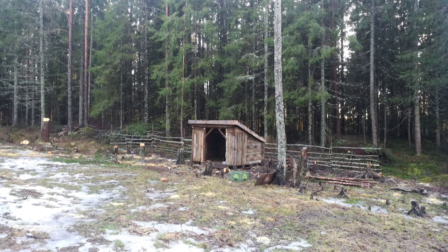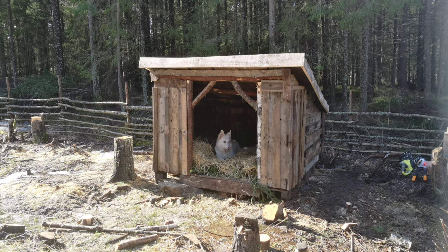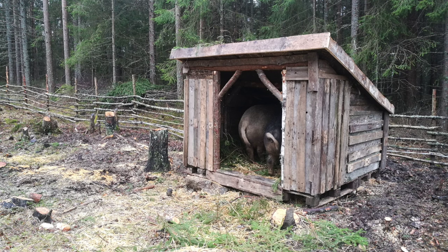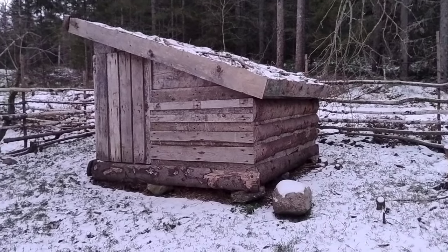We chose to use pallets because we had a lot and it's for free, and we like to upcycle instead of using a lot of fossil fuel and time to make planks or even to buy them, which we absolutely cannot afford. The pallet house was such a great success and the pigs loved it. So already the next winter we started on pallet house number 2. The pigs love this one too.